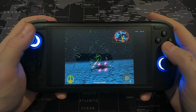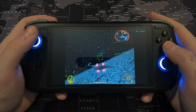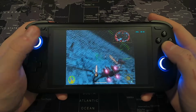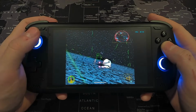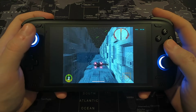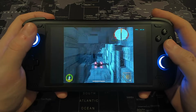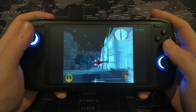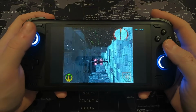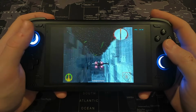I don't know if that's something to do with the emulator, because obviously this device has the power to handle this kind of game. It's just that Rogue Leader was made weird. I like to say it's a game that was made weird, but was absolute magic back when the GameCube came out. It just feels special. It's a very special Star Wars game. There was a lot of love put into this, and for the time, it truly evoked some of the feelings you got from the Star Wars films. So, really amazing stuff.